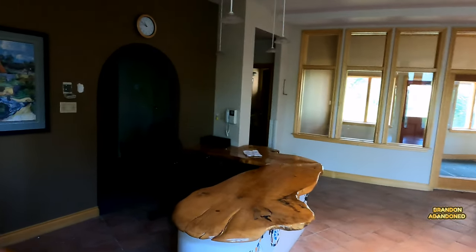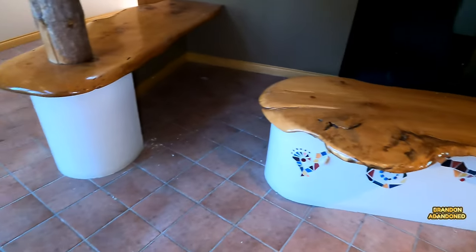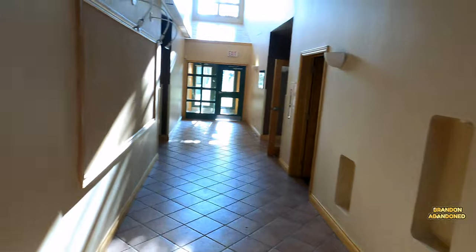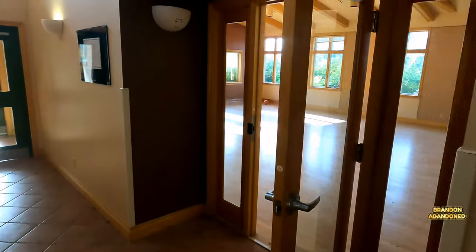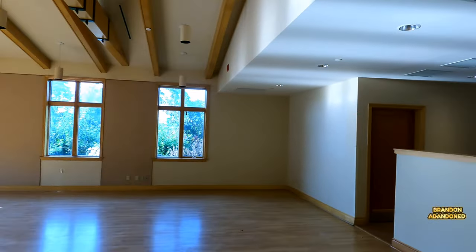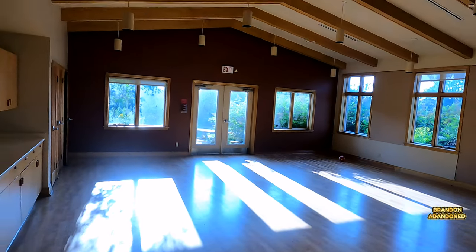See, that's just a bathroom back there. Just a little storage, but it's real nice wood. Beautiful wood here, making these tables. A little storage room. We'll look through here. Another little kitchen area. Some displays built right into the wall. It's got a nice little hangout area. Almost like a little dance hall.